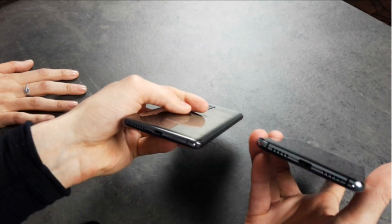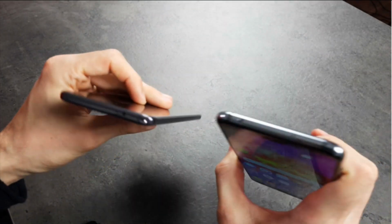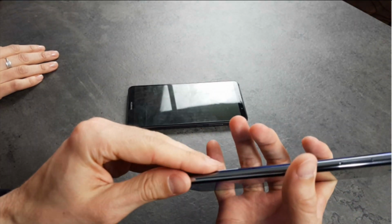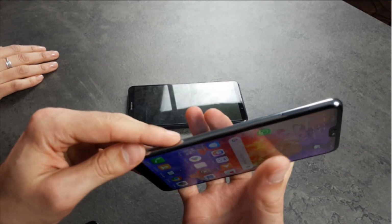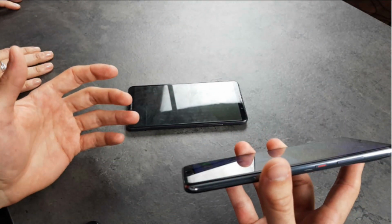As you can see, like the Mate 10 Pro, there are no headphones, sadly. So for me, it's kind of bad, because even if I don't use headphones every day, it's nice to have the possibility sometimes, just in case of emergency, to plug them. So you just need to think about having wireless headphones. Unfortunately, yes. You cannot plug your headphones into the P20 Pro.